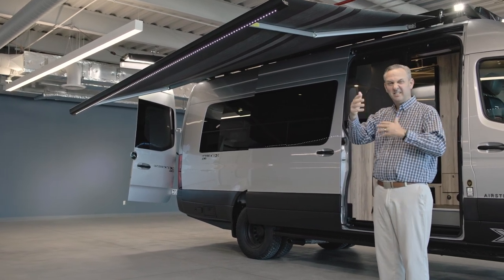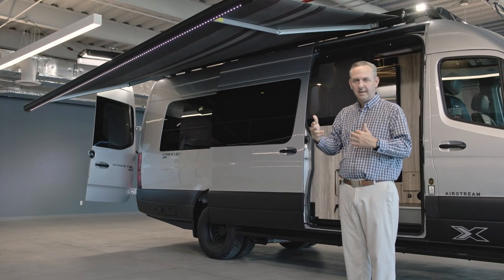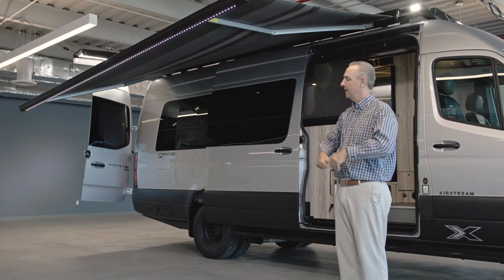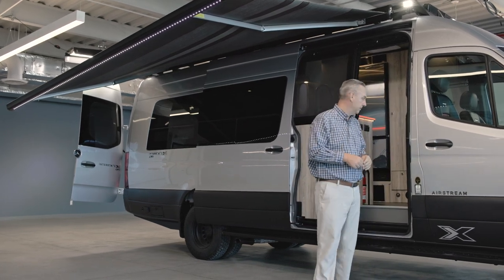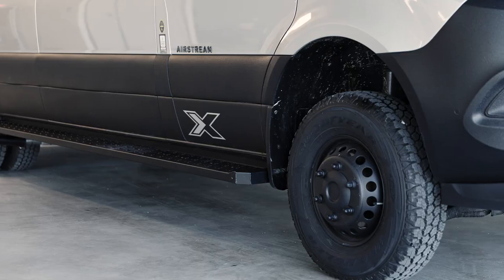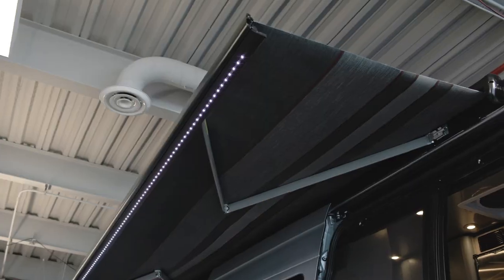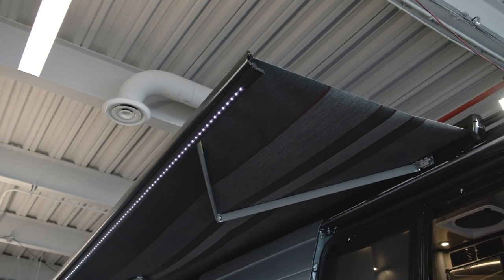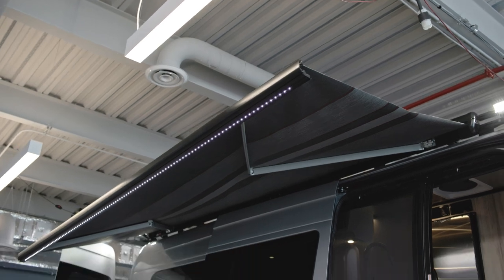In addition to that, we have a seismic sensor on it. So it'll actually sense if wind comes up. So if you walk away from the coach and the awning's out, it'll recognize that the wind's come up and it will bring it in. So it'll save you a lot of time and money by protecting the awning. The other thing that I do like is the undercarriage light. That combined with the LED lights in the awning really makes for a nice ambiance at night when you're just out resting from a long day of adventures.